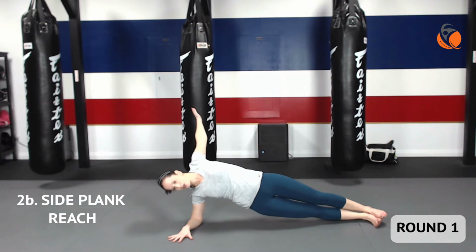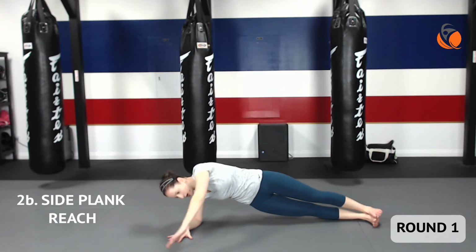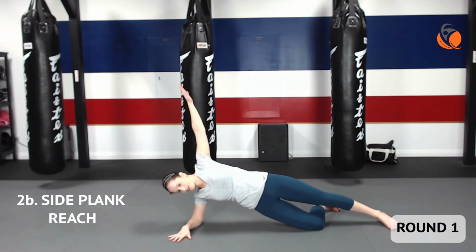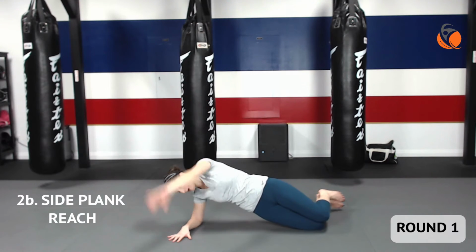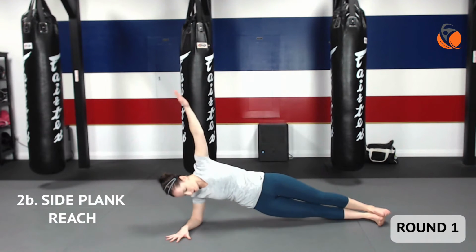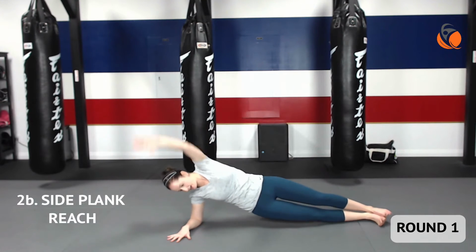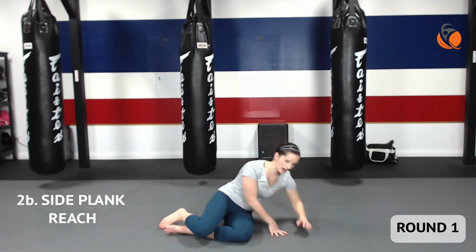So that's 2, 3, big reach. 4, if you need to drop one knee, looks like this. 5, if you need to drop both knees, you can do that too. 6, okay. 7, 8, big reach. Those hips go forward. 9, that hand goes back. 10, we're going to swivel around and do the opposite side.